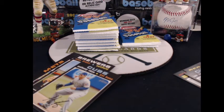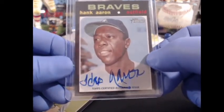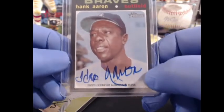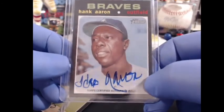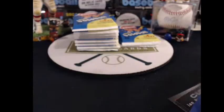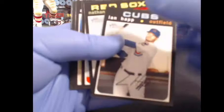So let's see. We've got a Hank Aaron, a Trout and Ohtani auto in two boxes. Damn, man. Nice one for the Braves. Congrats. Man, it's a shame, though, they have Hank still signing. I mean, obviously, he's getting a little old to be signing, but hey. Hank Aaron auto is a Hank Aaron auto, man. I'm not complaining, believe me. Congratulations to the Braves, man. That is awesome.